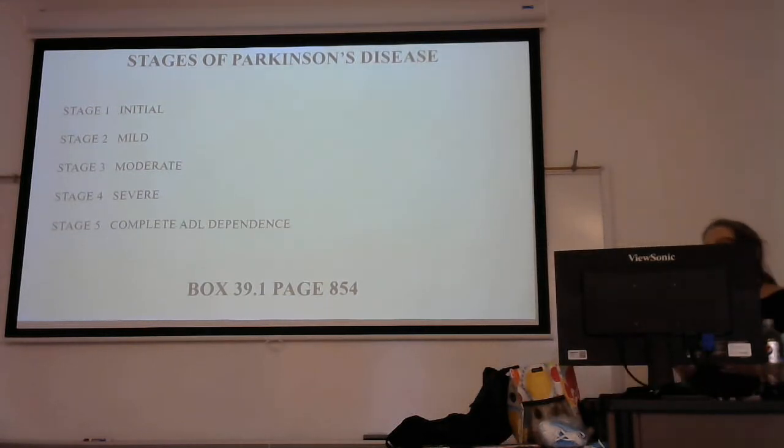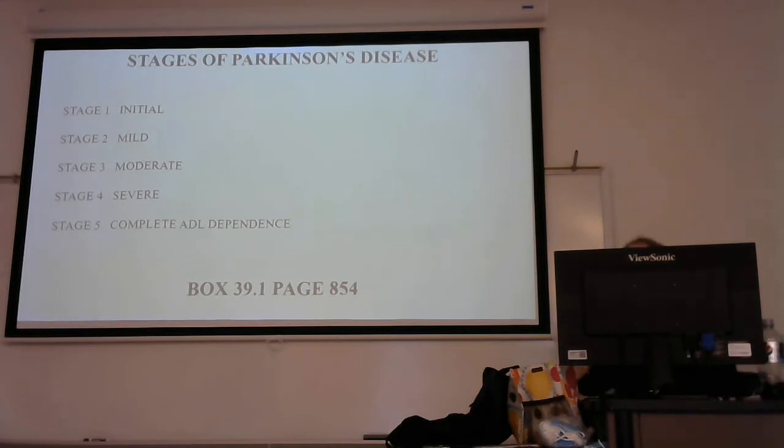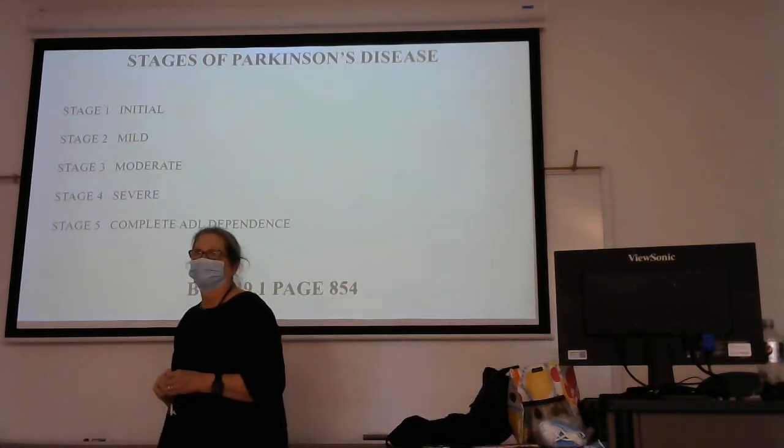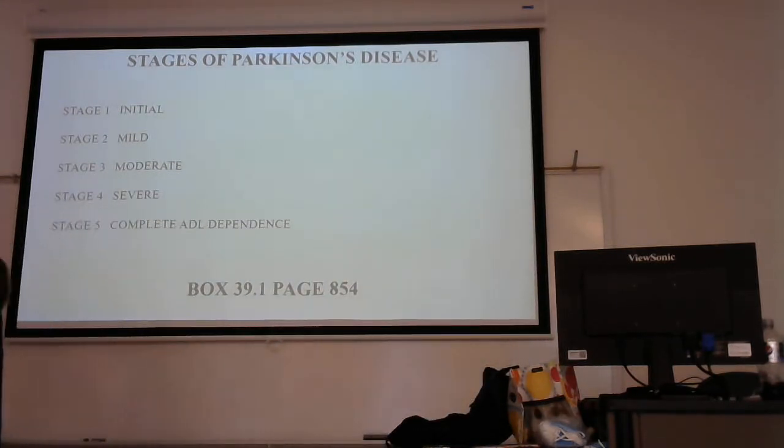Stage 3, their postural instability gets worse. Their gait gets worse, so they're becoming more of a risk of falling, a safety hazard. Stage 4, akinesia, more rigidity. And by the time they reach stage 5, they are totally dependent on someone else.